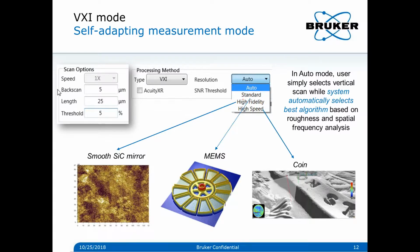One algorithm, called high fidelity, helps to study very smooth silicon carbide mirrors. It's more or less a PSI-like mode, but instead of shifting fringes by 1/8 of the wavelength, the system actually scans vertically and uses the phase signals to rebuild the 3D topography. It's very important whenever you have surfaces with high height differences that go beyond the coherence length of the filtered light, or beyond the depth of field of a high magnification objective. We can work around those issues by vertically scanning, but still aim to get 0.1 nanometer vertical resolution through this mode.